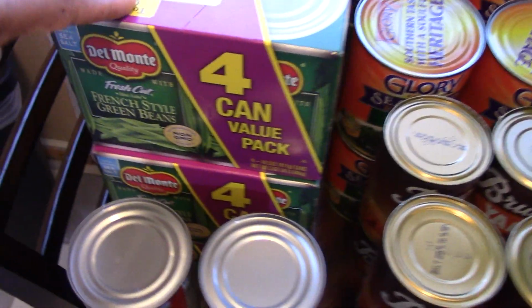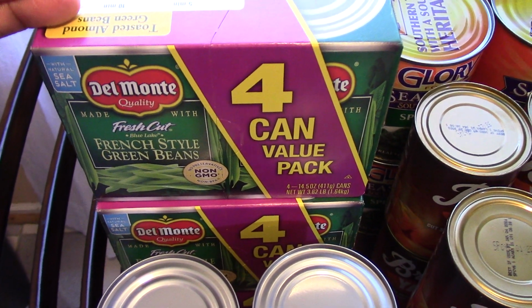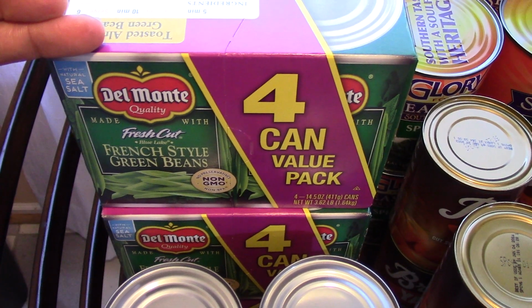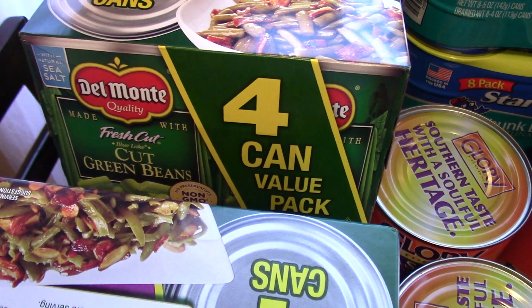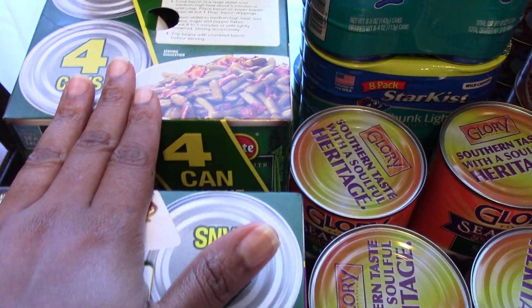Then I picked up some French style cut green beans. I picked up 3 of these 4-packs, and all they had was 3 left. I got the last 3. So I am going to have to go back and continue to check because I wanted to get 4 of these. And then I also picked up 3 of a 4-pack of the cut green beans. So when it came to the green beans, I got the last ones.